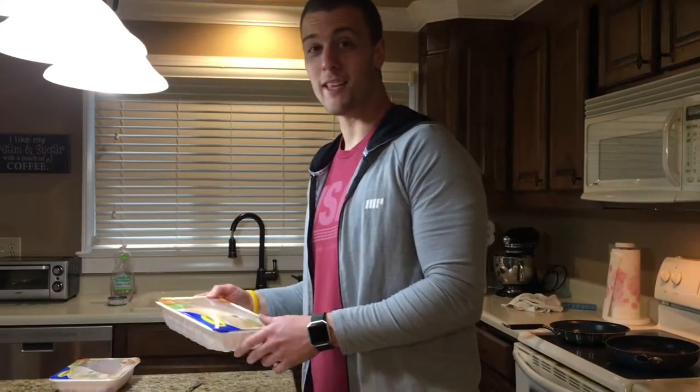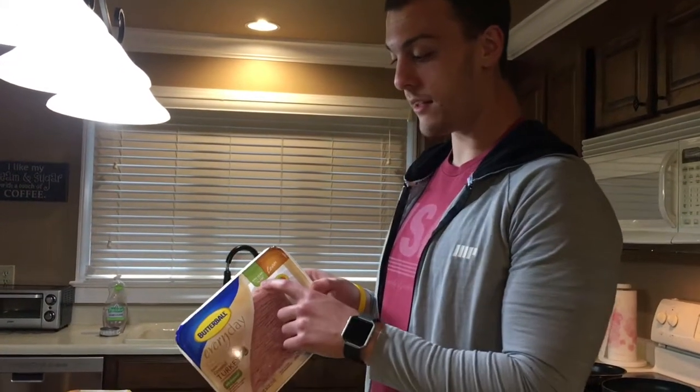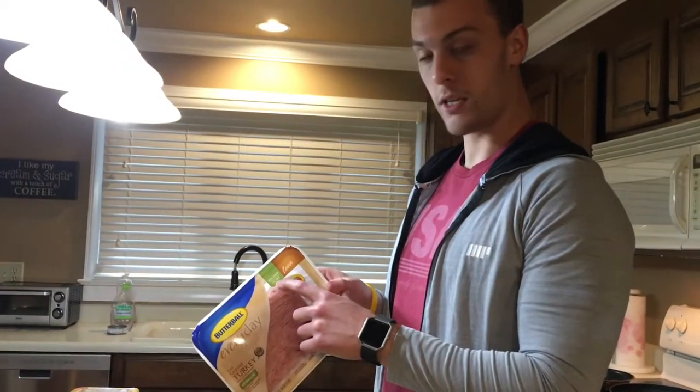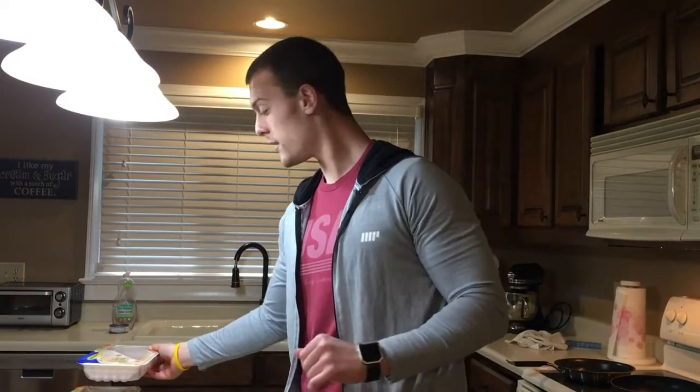Next meat that we're gonna handle is some ground turkey. And I get the 93/7 ground turkey, which is a little more high in fat, but I like that rather than eating peanut butters and stuff like that to get my fats.